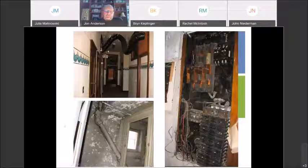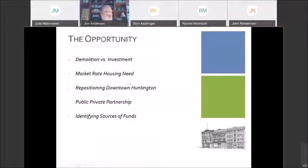This is what happens with these buildings. They go from being the centerpiece to not being used for their original use, to nobody really caring about them. And so we end up with people doing things to these buildings that almost make them unusable. So we saw an opportunity here: demolition versus investment, as Bryn discussed.